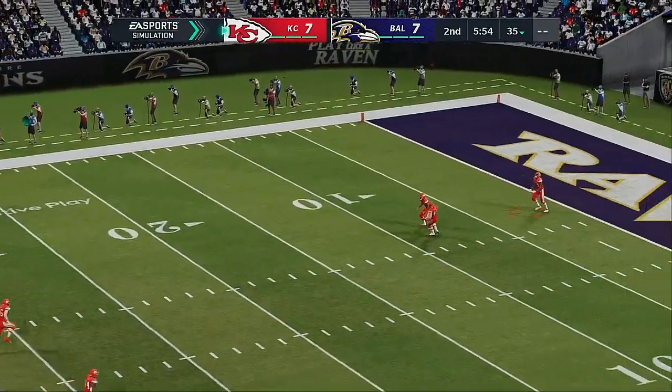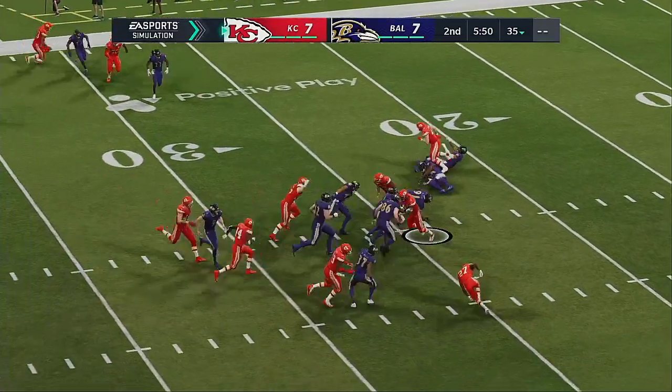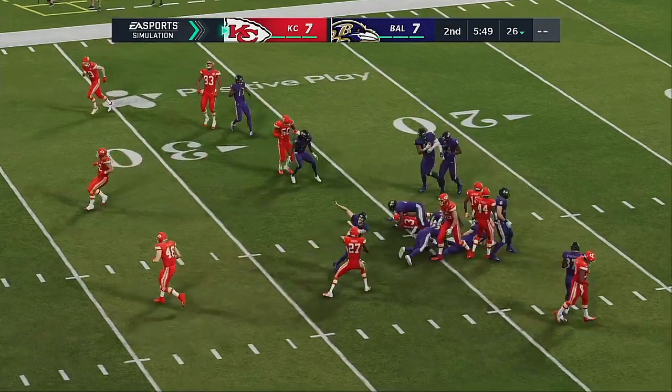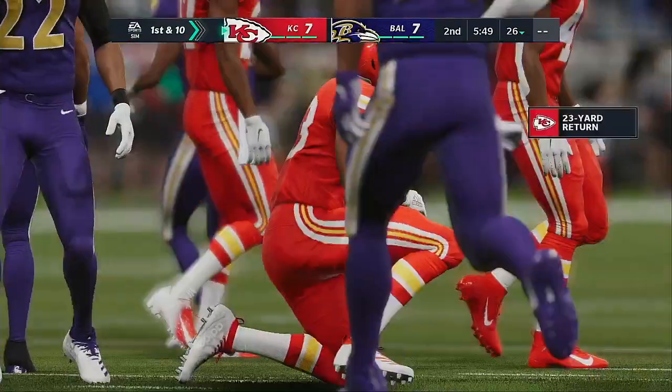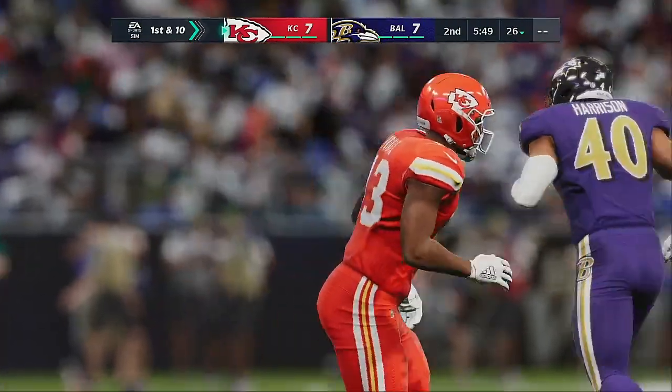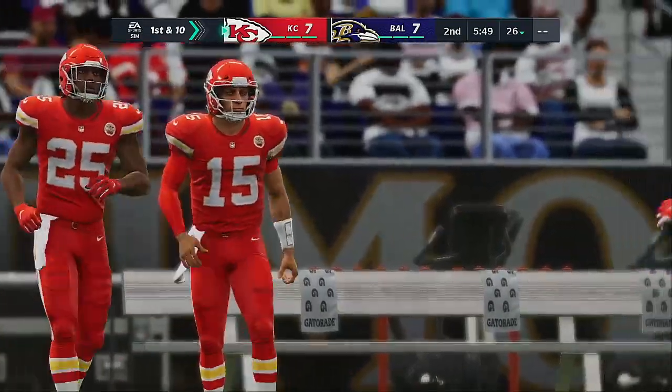The kicks away. Fielded just outside the goal line. And he'll take it up past the 25 to the 26-yard line. First and 10 at their own 26-yard line. Kansas City taking the field for their second drive.